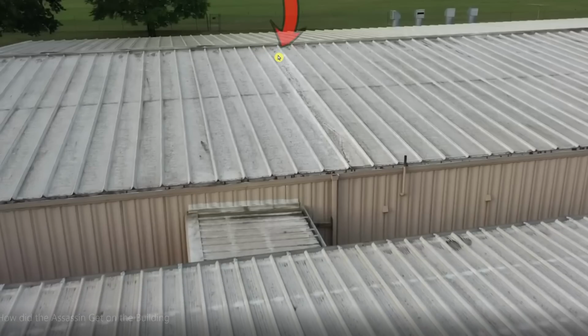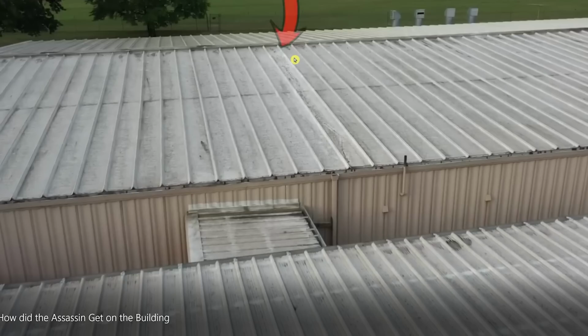And so this is the scene of where he got up. I think this makes the most sense because it was very little effort to get over there.